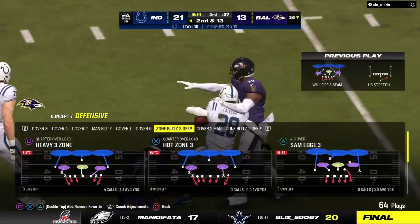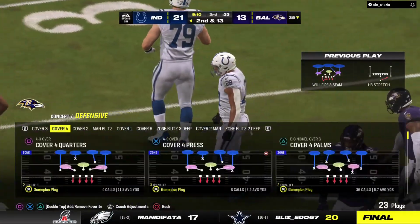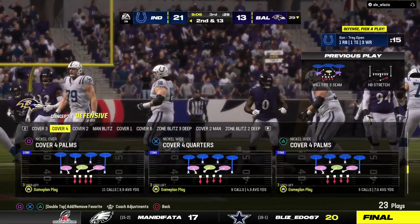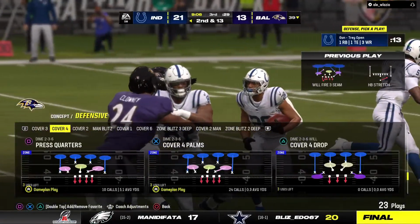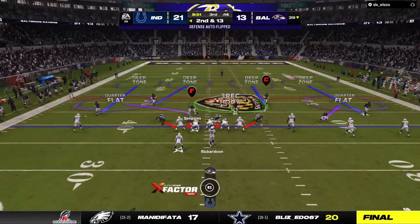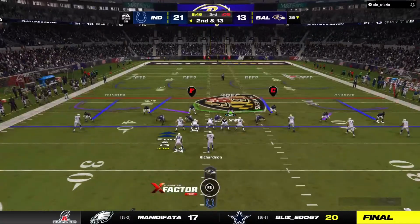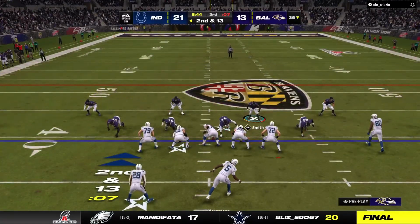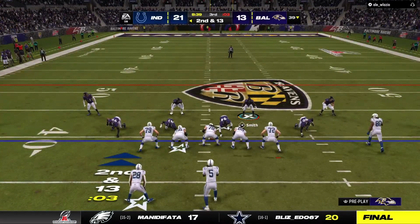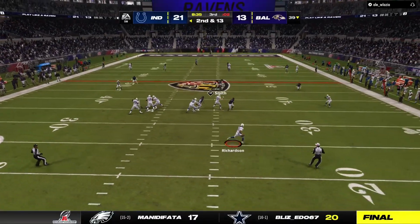And this has been a familiar sight all afternoon as they stop him behind the line. Trenton Simpson firing in and sticking him for a loss. After the loss, they'll come up 2nd and 13. Let's go. Now Richardson back to throw it. Flush to his right.